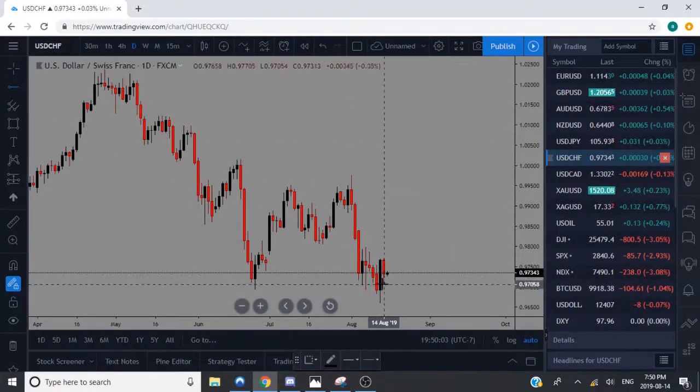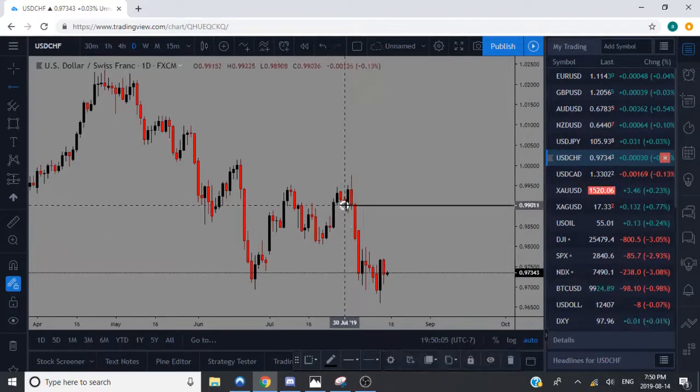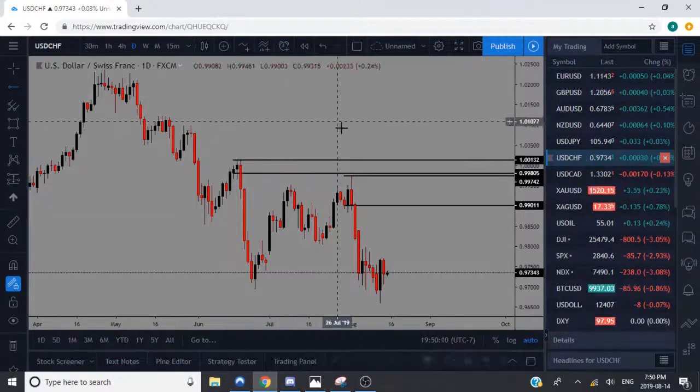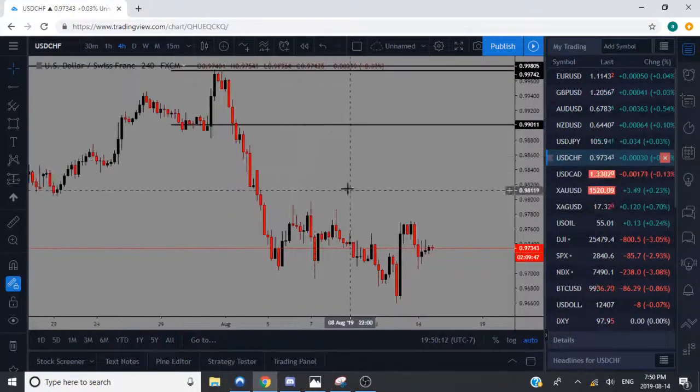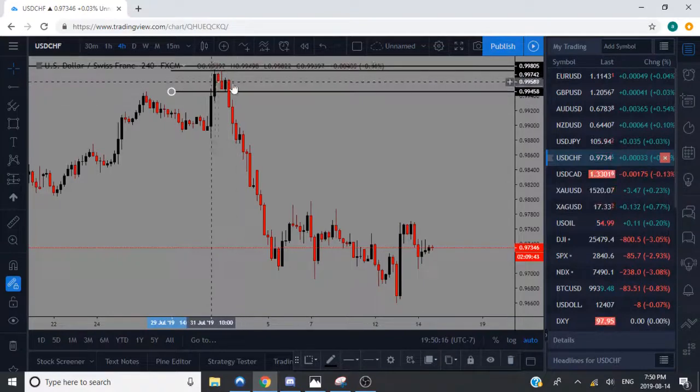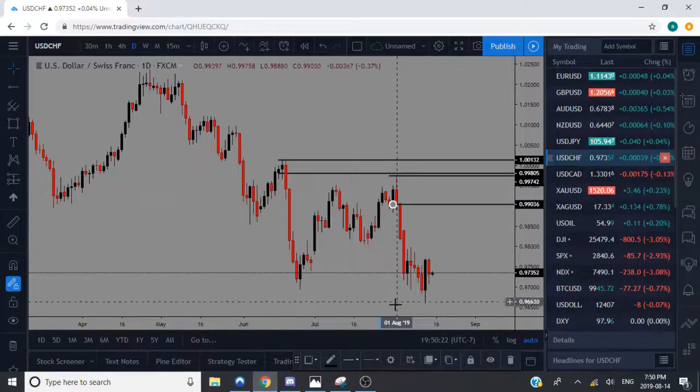USD/CHF, if we were to identify the fresh zone, boom, right here, and then boom, right there. Now, if you go down to the 4-hour, you'll probably see the same thing. That level right there is at the very extreme of that supply zone. So that's a nice little zone. As for demand, let's identify it.